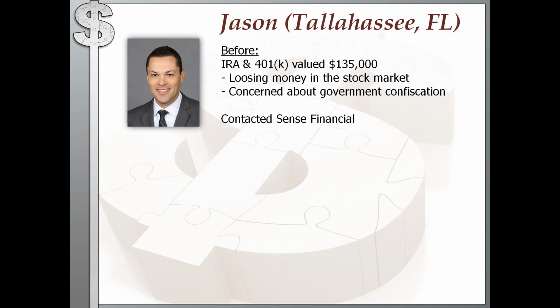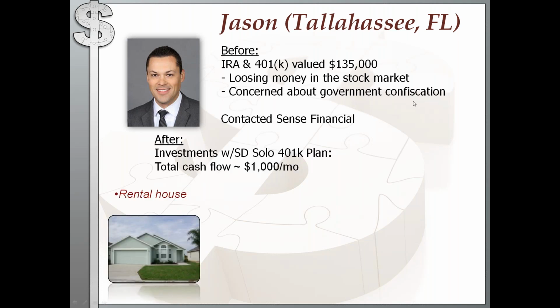He was also concerned about the state of the economy and the amount of debt we are looking at, the national debt. He was concerned that the government will come in and take private retirement accounts. So he was looking for solutions. He found us online, he contacted us, and after we established a self-directed solo 401k plan for him, here is what he did. He took his money in his retirement account.